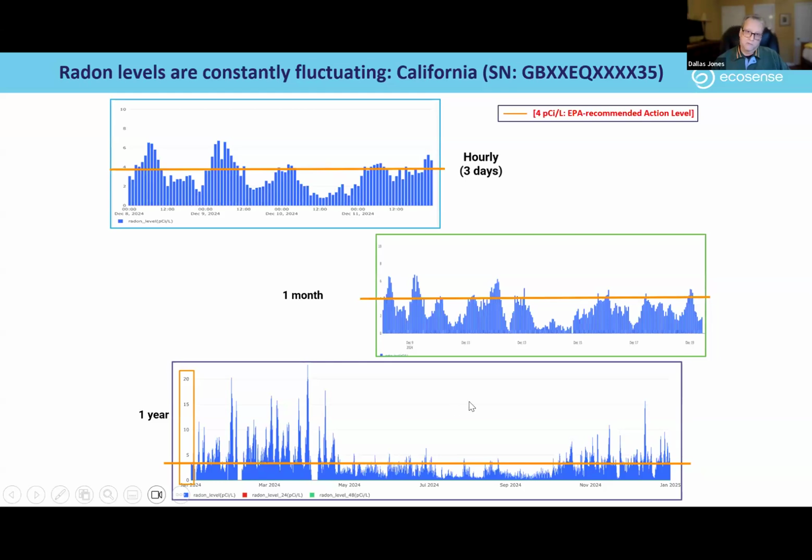I don't really have the average on this one as to whether it was actually below the action level over the course of the year. But having the data where you can limit your exposure those times that it's high is good for your health.